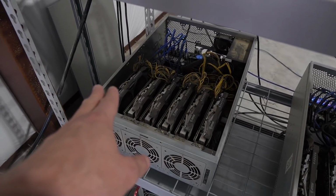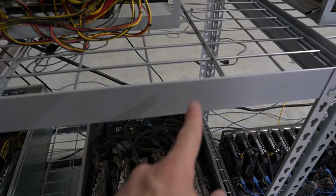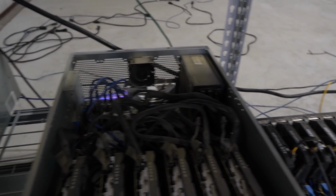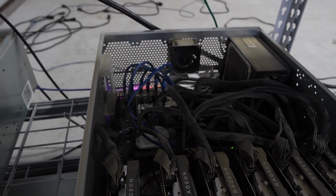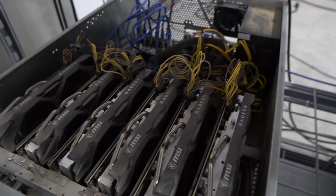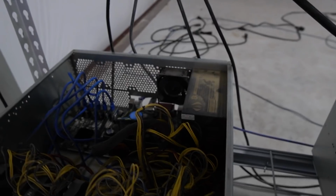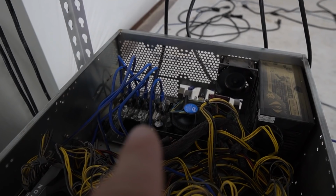Down here we have 5700 XTs in Rosewill cases, 2 setups, and we have an Antec Platinum Series power supply in that one back there. Let's see if it'll focus in. There we go. And that one has the Asus Prime Z270 motherboard in it. And then we have this one over here with basically one of those 1600 watt Bitcoin power supplies. And that is running the H81 Pro BTC from ASRock.